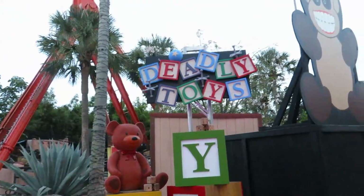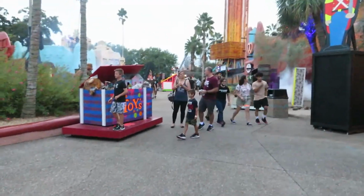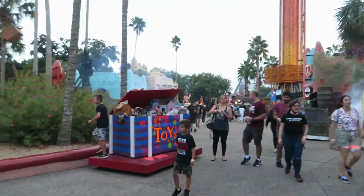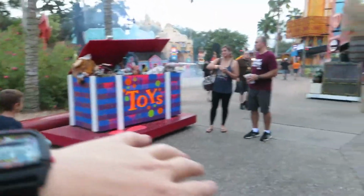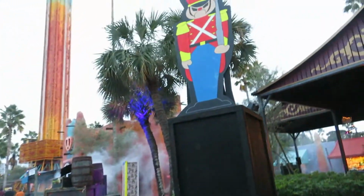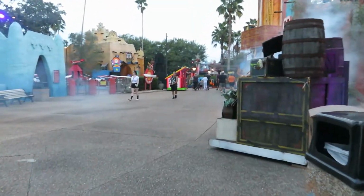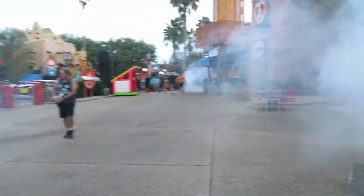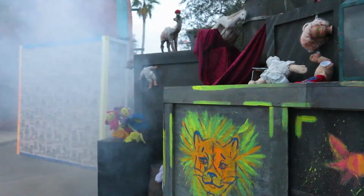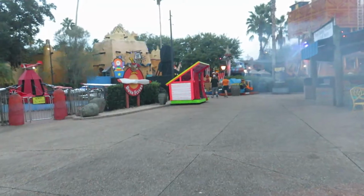This is Deadly Toys. I think there's just gonna be Deadly Toys in this one. Very cool black light effect tonight, just with all the highlighted colors, the neon colors. This one's gonna be really creepy. I know that for a fact. But yeah, I don't really like dolls, so that's probably a reason why I'm not gonna like this.